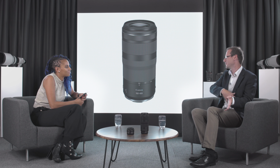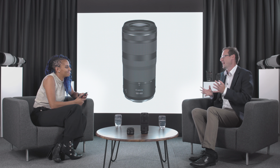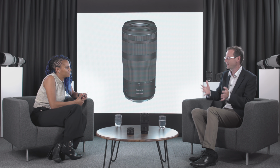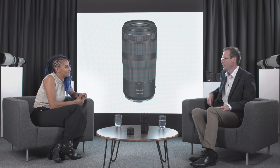You could say that it takes on many of the attributes, being affordable and accessible for amateurs. But it brings the RF benefits into that concept. Yeah. So with the RF lenses, we're looking to do something new. Of course, users that have that lens already can adapt it into the RF system, with an EOS R body. But you now have this option of extending the range and being more portable.